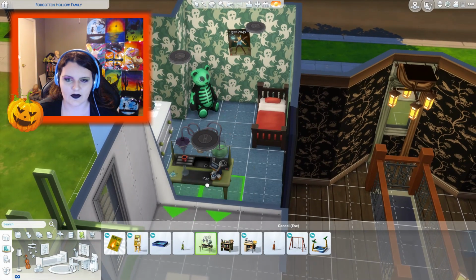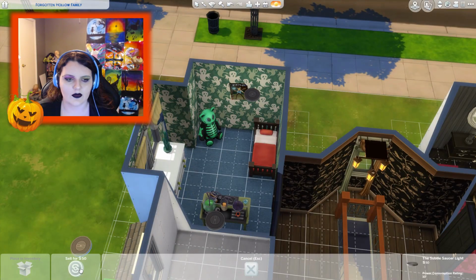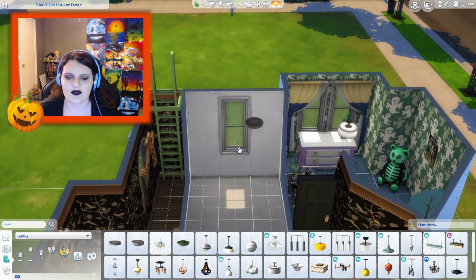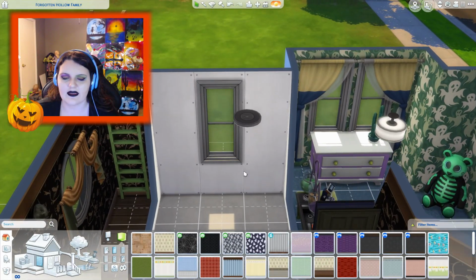And then possibly a wizard's starter kit. I don't know, I just feel like that'd be something that Norman would want after his experience. All right. That is done. So let's go ahead and move into this bathroom over here. The Craft. All right, so I'm going to make everything pretty dark.